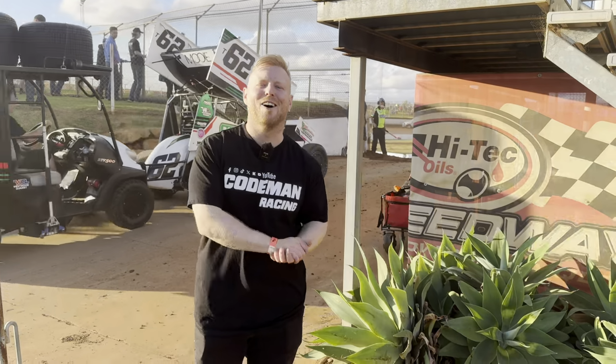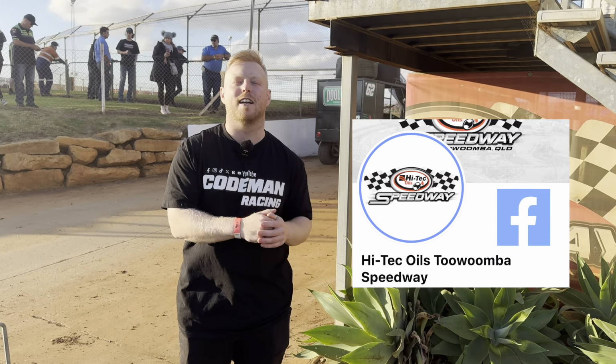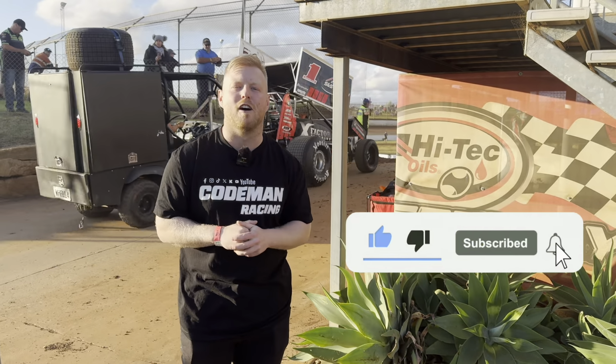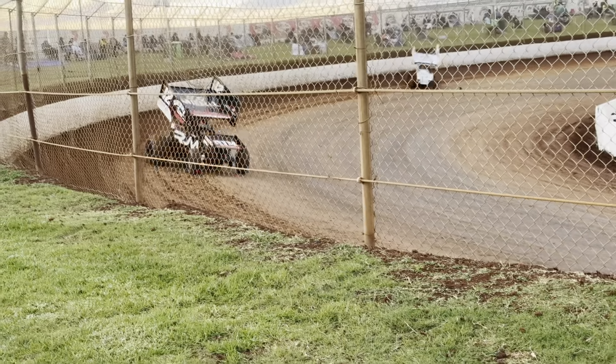We're here today at Hi-Tec Oils Toowoomba Speedway here in beautiful Queensland. 47 sprint cars, 31 supers and sedans. It's the Men's Trading and Hire Thunda on the Downs, night one tonight. Cannot wait. Never seen this track before. They're going out for hot laps now, flight one. I'm absolutely keen to see how this place races.